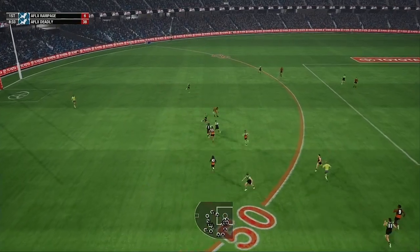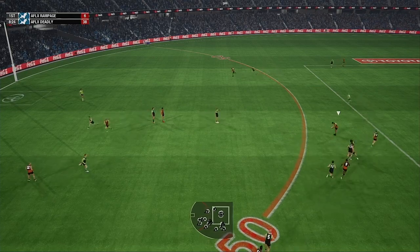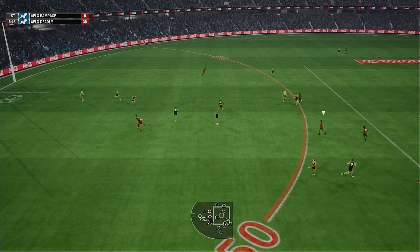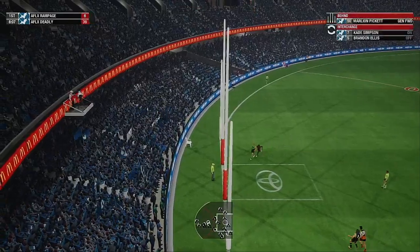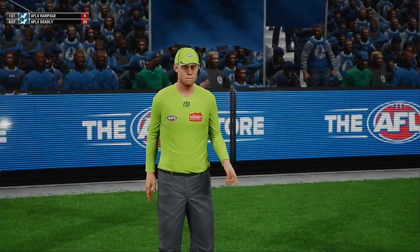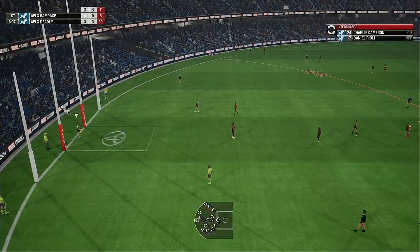Slams it on the boot. And the mark will be paid. Pickett sets his sights on the goals. He heads for home. Hooks the kick. Now they lead by 33. Ward to bring it back into play.